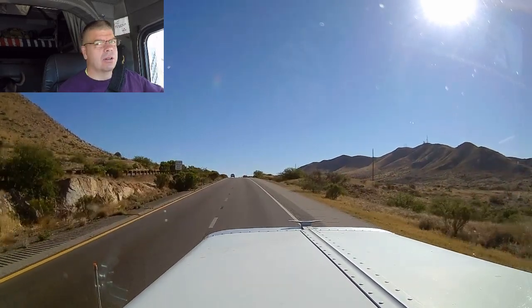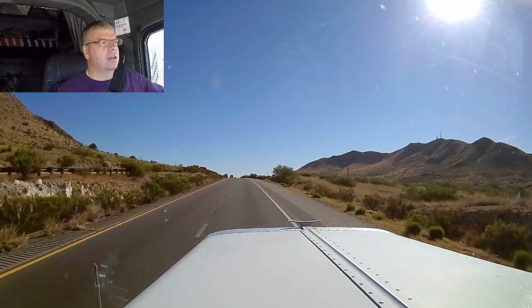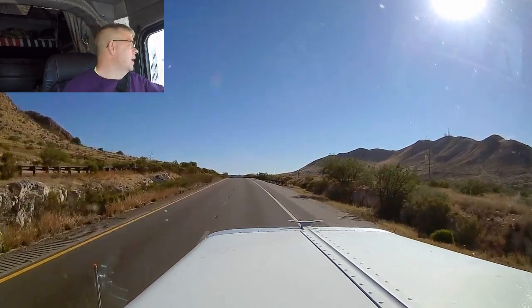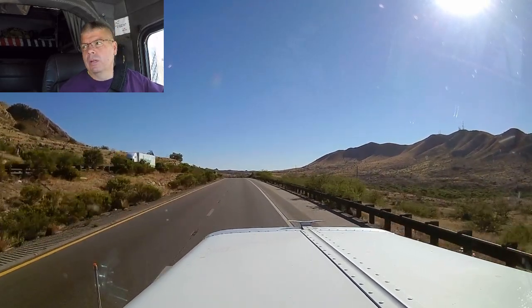Plus, it's a pretty good little climb right here too. So we've already dropped a couple gears coming up this hill. We only weigh about 15,000 pounds too. But no, it's real pretty up here.